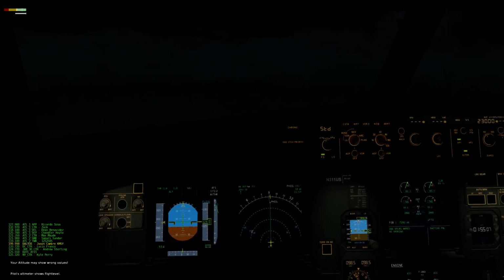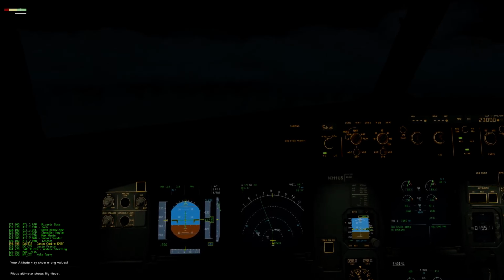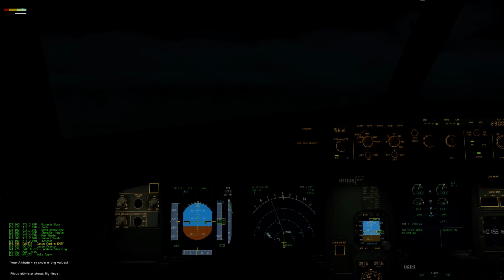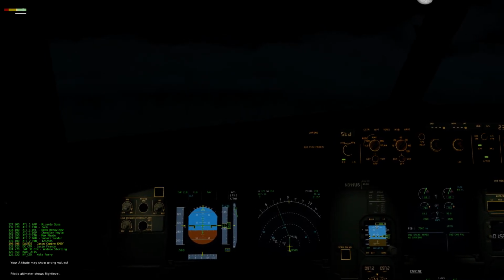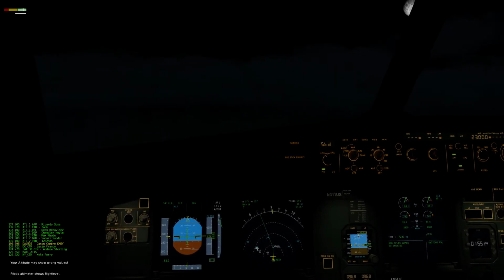Atlanta Center, hello, climb maintain flight level 230. Flight level 230, American Tech 91. Mr. Gate 97, contact Charlotte approach 126.15 and resume descent via the Jonesy tube. Mr. Gate 97, Atlanta.